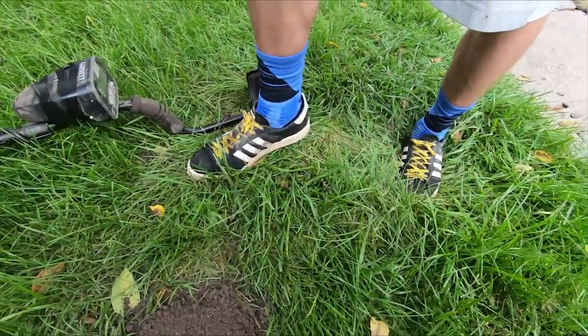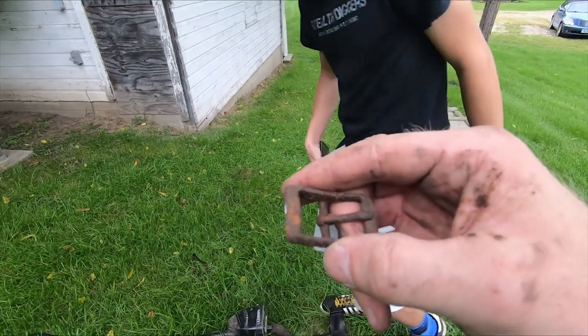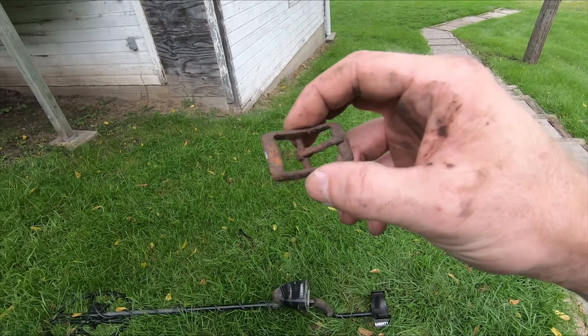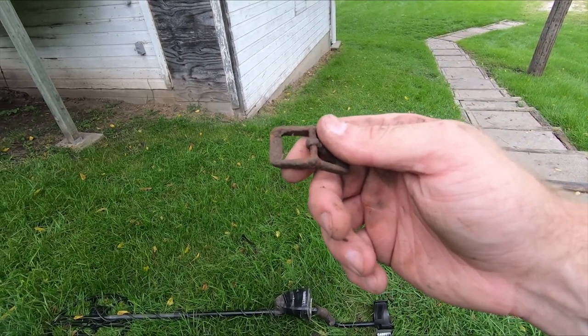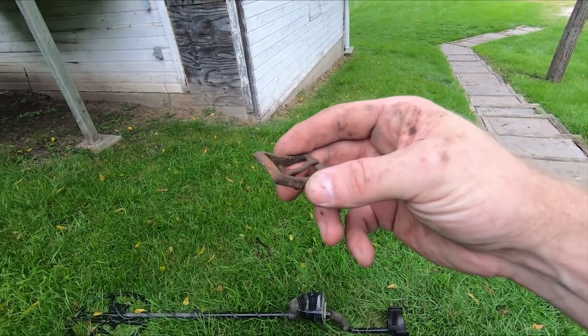Oh, good thing we got a metal detector. Yep. All right. I'll take it. Yeah, dude, that's cool. I don't know if that's a shoe buckle. That might actually be a small piece of horse tack or something off a leather sack, maybe. Yeah. That's a pretty neat find.